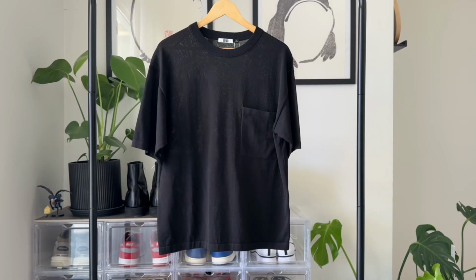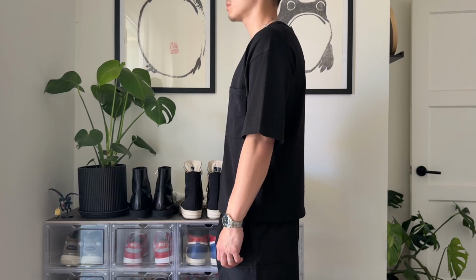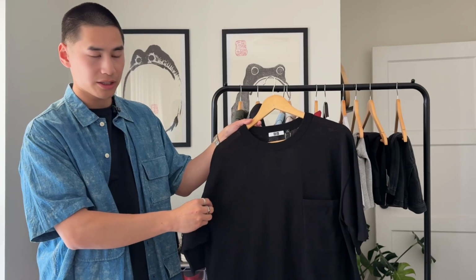This one from Uniqlo is made out of a very thin knit fabric. It almost feels kind of like a very thin sweater, but it has the short sleeves, so it's still gonna look like a t-shirt on your body. The gauge that it's made out of, the cotton here, is also very thin, so it's extremely breathable.